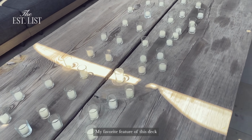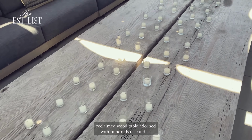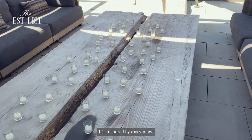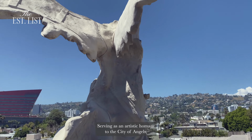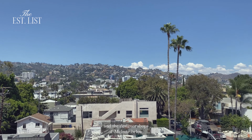My favorite feature of this deck has always been this exceptionally long and dramatic reclaimed wood table adorned with hundreds of candles. It's anchored by this vintage 10-foot-high replica of the Louvre's Winged Victory, serving as an artistic homage to the City of Angels. It oversees the Hollywood Hills to the north and the designer shops of Melrose below.